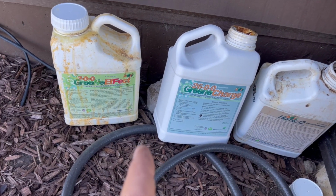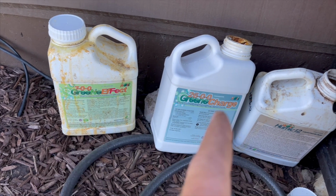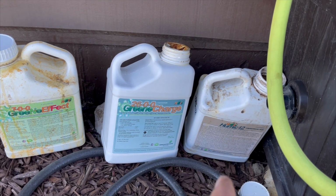There's some of my random bottles that are just laying around here, and I'm not going to use that. No reason to. Not going to use that right now.